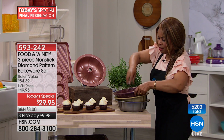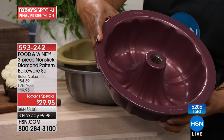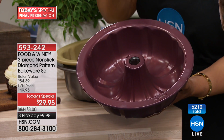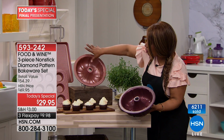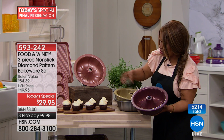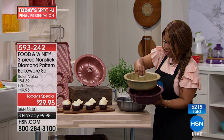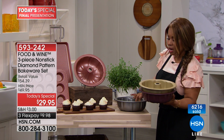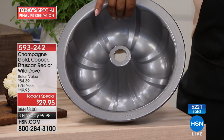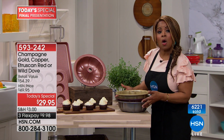But this Etruscan red, and it's more of a Merlot. Look at how beautiful that is. Isn't that gorgeous? That's your Etruscan red, all right? And then the copper is the 3-piece set that we have out here, but then we've got a brighter champagne gold. Hold on, we've got these little things here that are strange. There's your gold. And then we're calling this color, I forget. What do we call it? Anybody? That is Wild Dove. Wild Dove. All right? So those are the colors to choose. Just kind of like a pewter. It's a beautiful, dark silver, and it's called Wild Dove.